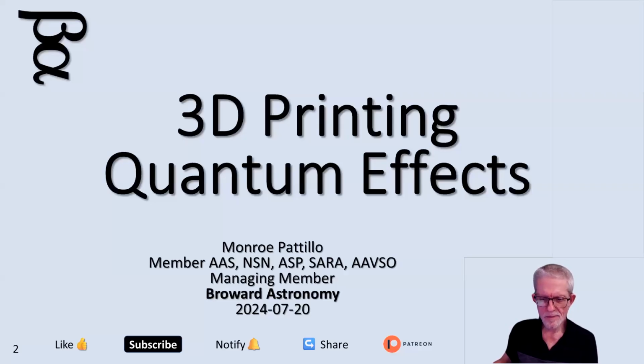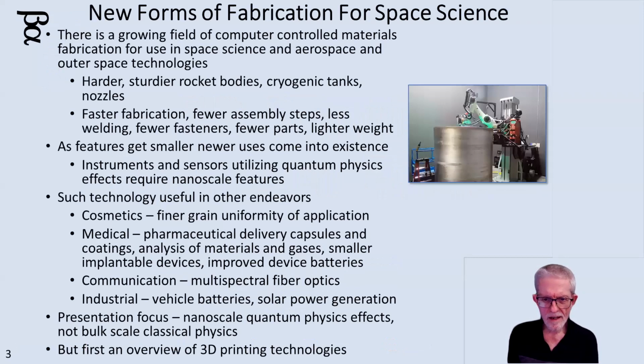But first, for those people that aren't aware of what a 3D printer is, I've got an overview, a primer, so to speak, on 3D printing. So what we're talking about is new ways that space exploration is fabricating stuff. They're using 3D printing machines specifically designed to make the cylindrical shapes of rocket propulsion stages, the cryogenic tanks, the engine nozzles. These are all nowadays 3D printed.